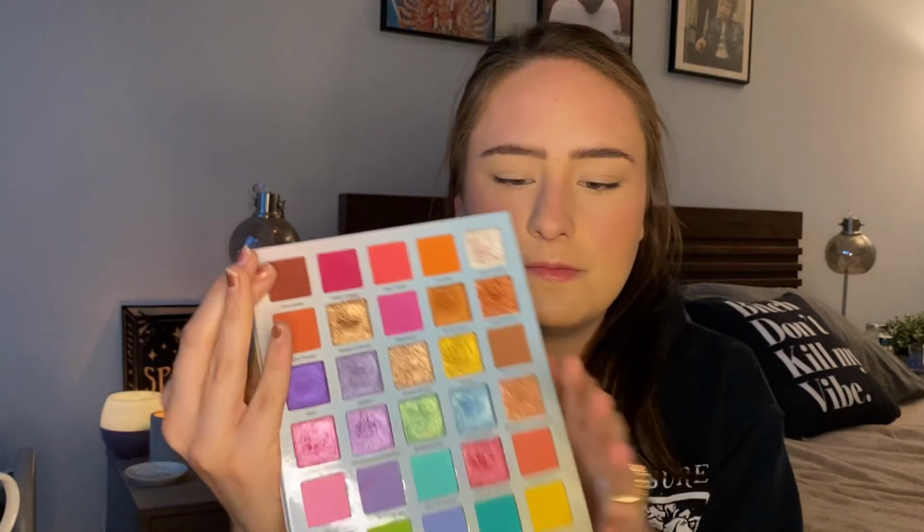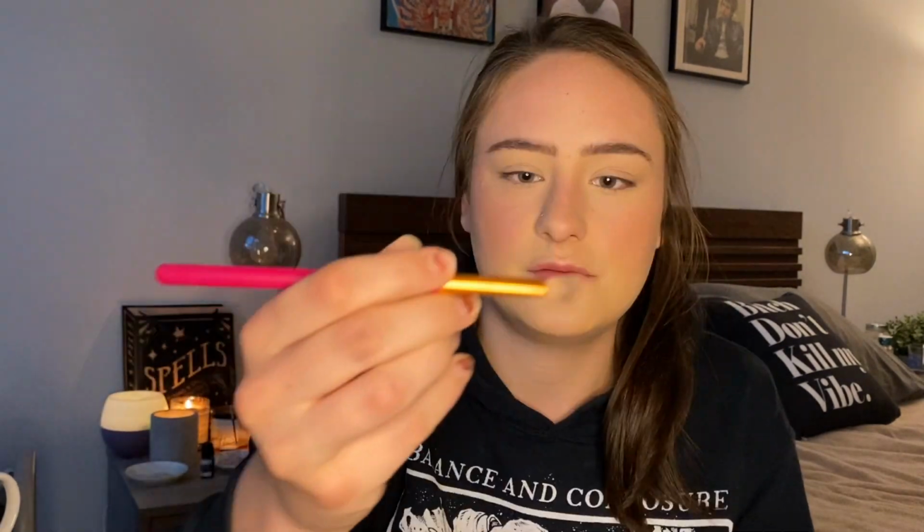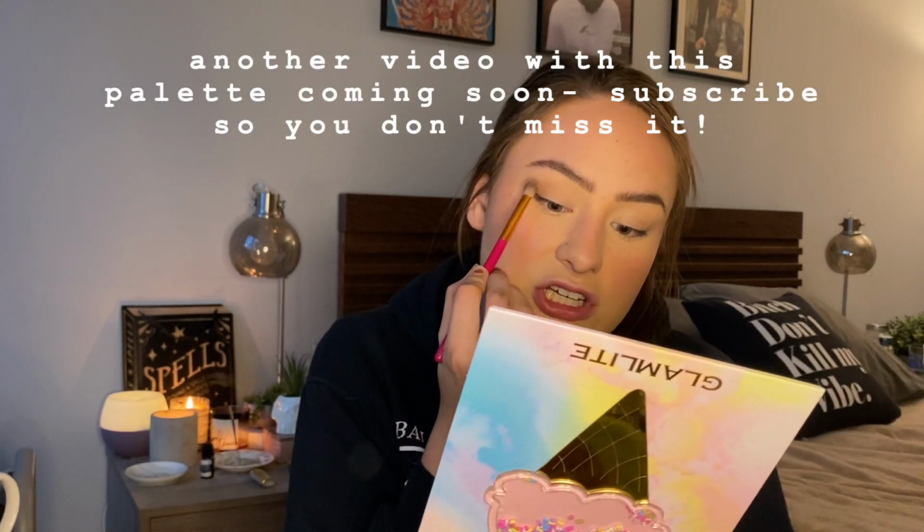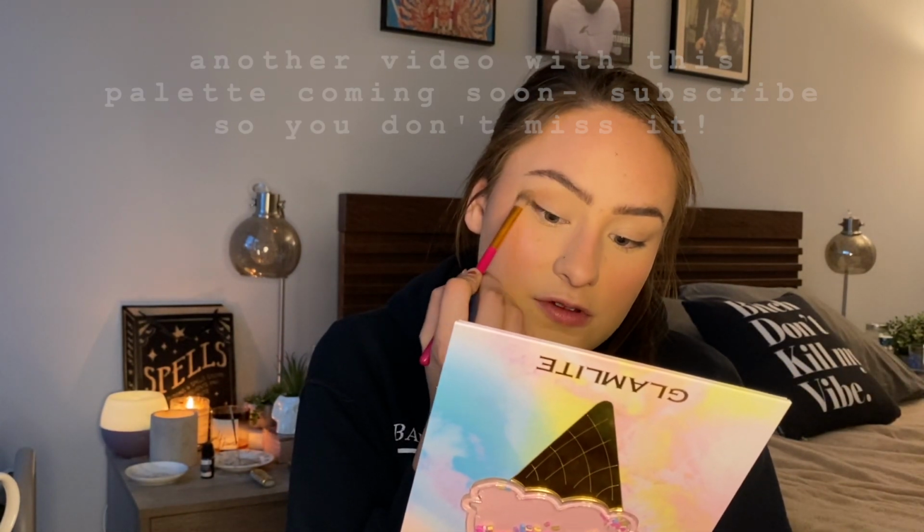I'm just going to dip into the shade here, Peanut Butter, which is a matte right there. Blending brush first with that peanut butter shade. Keep it in my eye socket. Like, this is gonna be a very minimal look. I love this transition shade from the Glamlight Ice Cream Dream palette. It's so good.